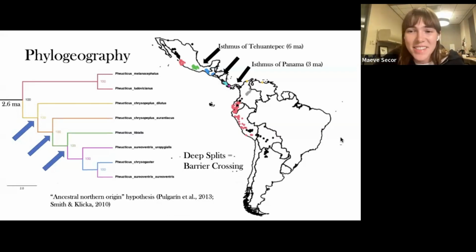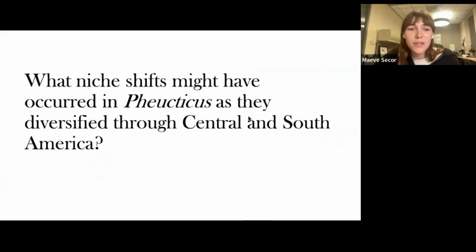That's our hypothesis. Which brings me to the question that I really have been trying to answer in this specific study, looking at niche. My aim for this study was to quantify differences in the climatic niches of species of Futicus in Central and South America to understand how niche shifts might have occurred in the evolutionary history of Futicus as they dispersed through Latin America.